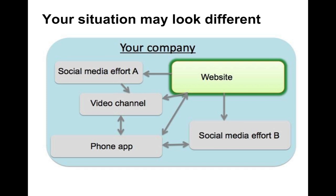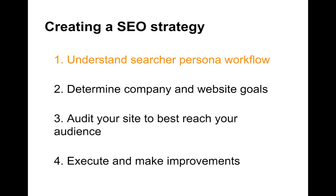For example, you might be a SEO just like me, but perhaps rather than a discussion forum, your business has a social media presence. Try diagramming all of your company's components and how they currently interact, link, and reference one another. Imagine how users from one component might be able to reach another component and how making a conversion might be possible. Once you're set with the components of your business, let's talk about step one in building an SEO strategy. To do so, we'll discuss the searcher persona workflow.